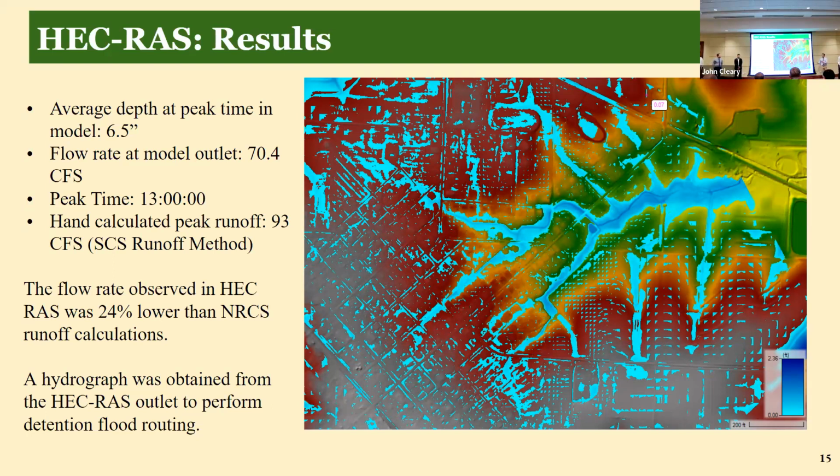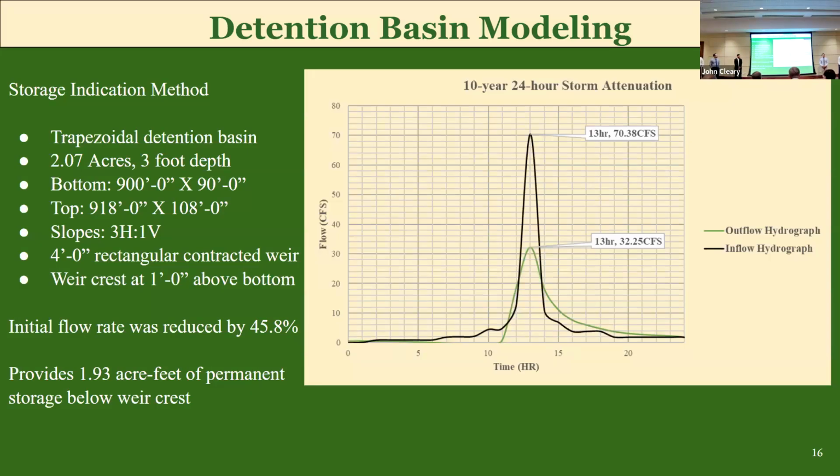So our HEC-RAS software produced a flow rate about 24% lower than our hand calculation. We were able to take this hydrograph from this location in the creek and place it into Excel to perform our basin attenuation design for our detention basin. As you can see here, we used the storage indication method to determine the size and shape of our basin. Essentially, this takes the shape of a basin with its characteristics, as well as its inflow and outflow characteristics, to determine how much storage you have and what the outflow will look like.